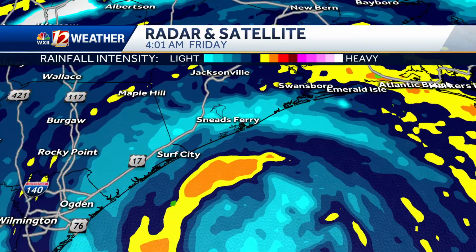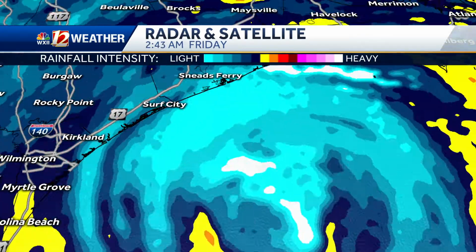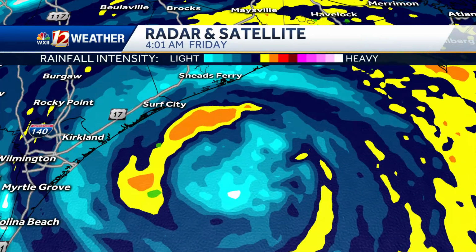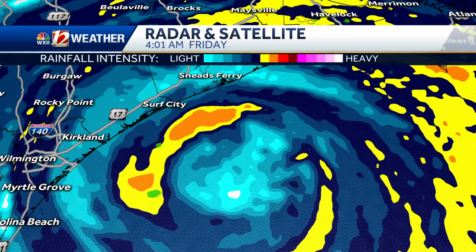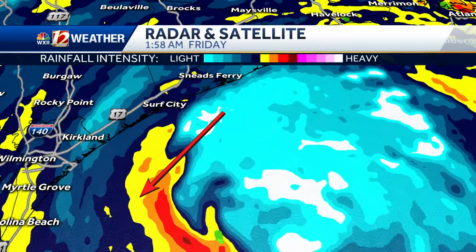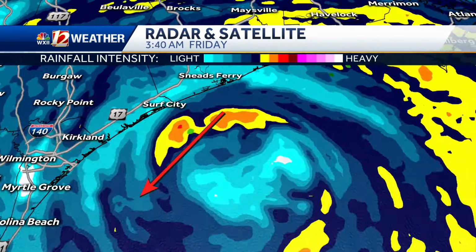Surf City, Topsail Beach looks to be the area where the storm will likely come on shore a little bit later on this morning. Not a ton of rain around the eye wall. We've seen some rainfall totals of about 4, 6, 8 inches so far, but we've got some heavy rain banding again just offshore, pinwheeling around that system, and we're going to continue to see that developing.